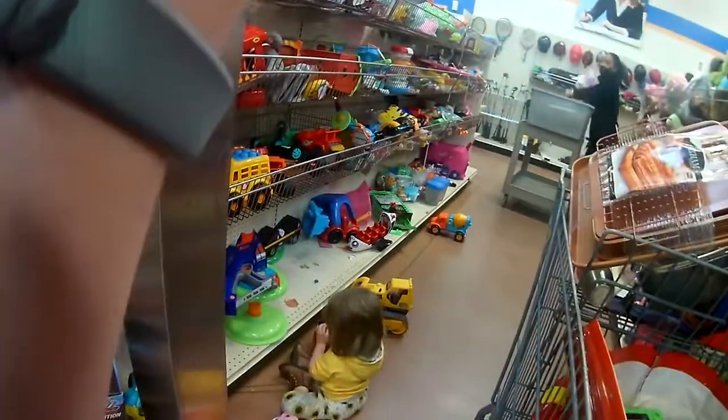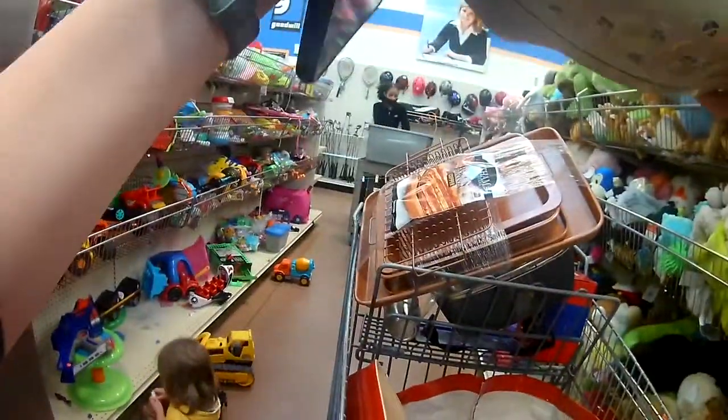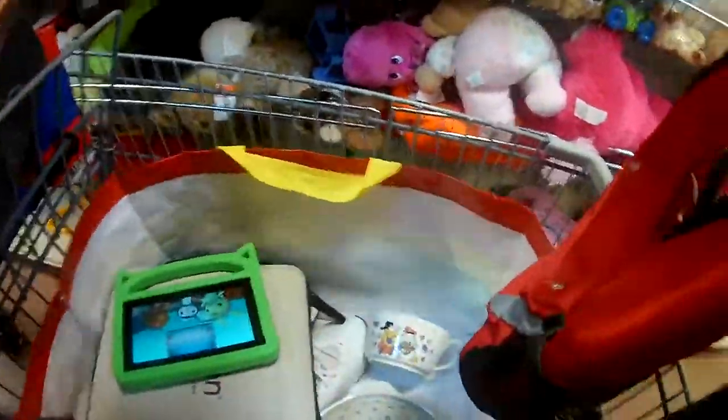Now this pan, I'm sure was vintage, and I'm sure had a resale value. However, even using the Google Lens app, I could not figure out what it was. So I did put that back as well. I'm just not in for taking risks on items that I just don't know about right now. So again, I put it back. And here we are cleaning up our mess so that we can move on to the next aisle.